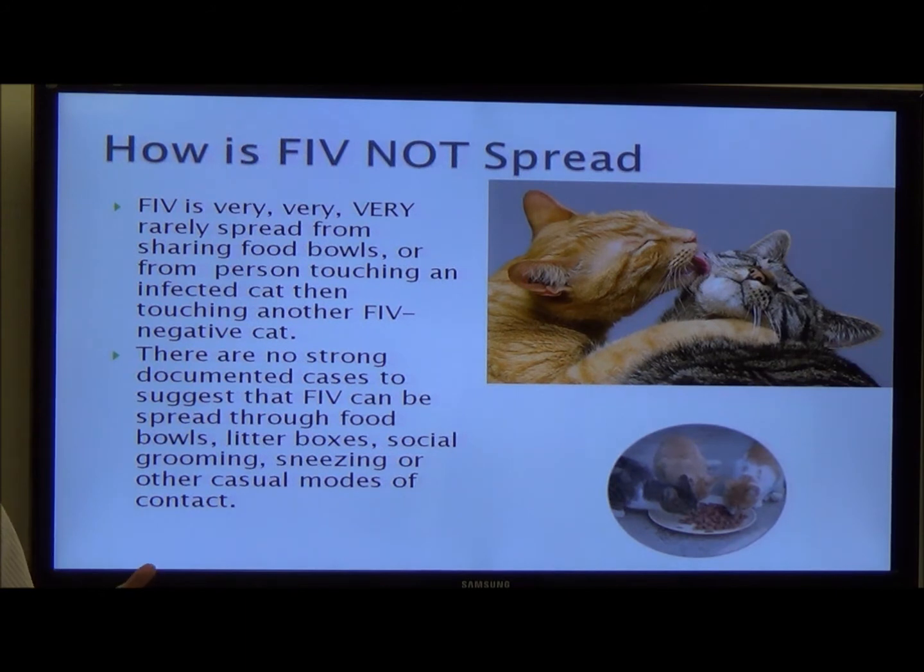If there's a cat owner that has 3 cats and suddenly one of them is sick, take it to the vet, and they test it and it is AIDS positive, yes, we would recommend testing the other cats. We don't know what the status will be, but that is not a reason to get rid of the cat or destroy the cat just because it was AIDS positive. If they've been living together, they can keep living together, and I will be talking about what you should do if you have an FIV positive cat.